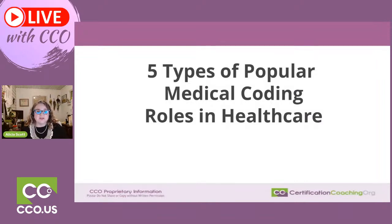Well, by looking at 5 types of popular medical coding roles in healthcare, we're going to tell you some ways that you can think outside the box. Maybe you don't realize these roles are available out there. Now, just heads up, you know how much I love risk adjustment. That would be another role, to get into specialty credentials or work in an avenue like risk adjustment. That would be my number one thing that I would tell people. However, we talk about that a lot, and we've talked about it in the past.